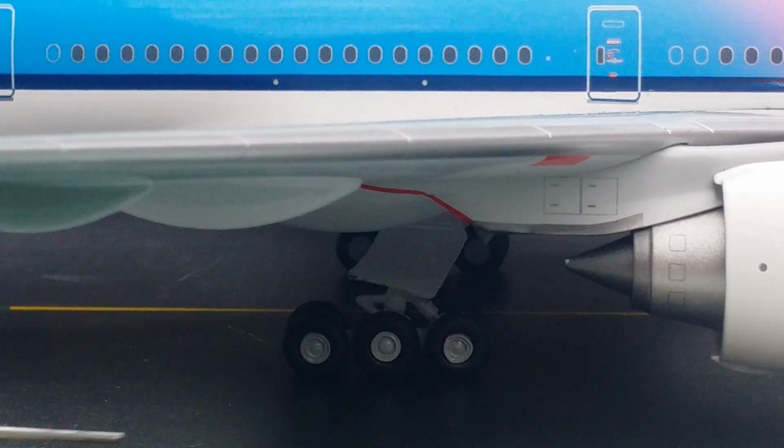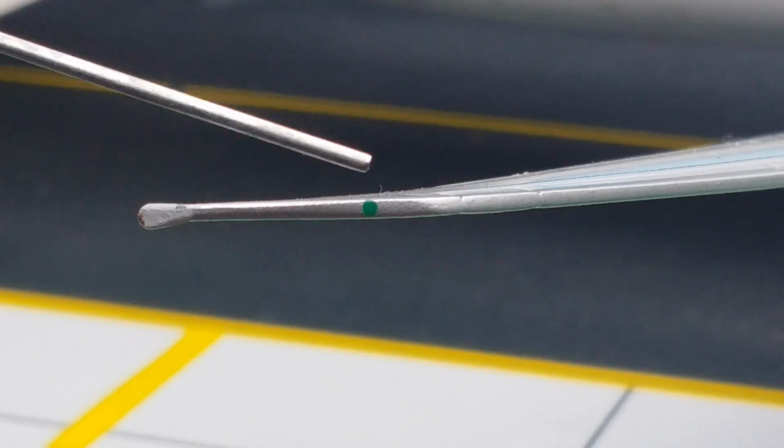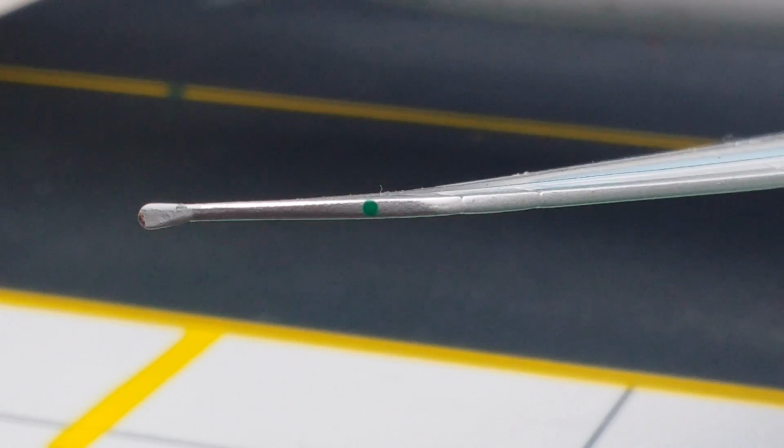Okay, now you got a better view of the triple bogey gears here on the starboard side as well. Very realistic. See the little realistic struts right there. All right. Okay, now you're looking at the raked wingtips on the starboard side featuring the green navigation light and the strobe light on the edge of the raked wingtip there as well.